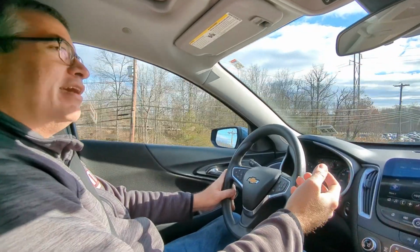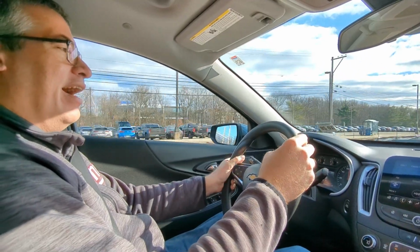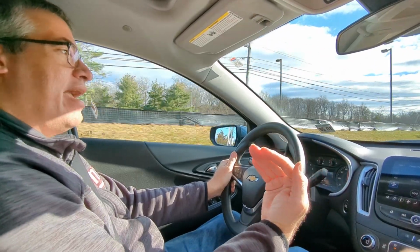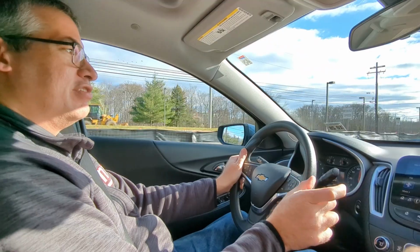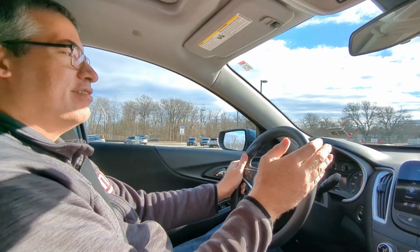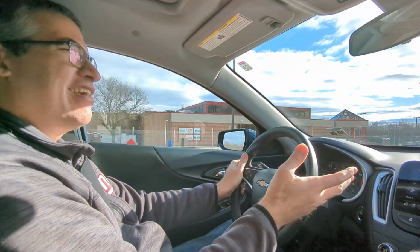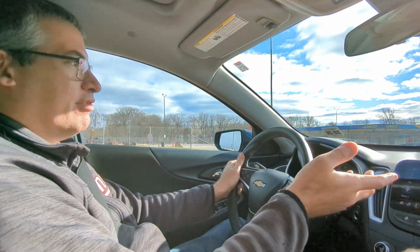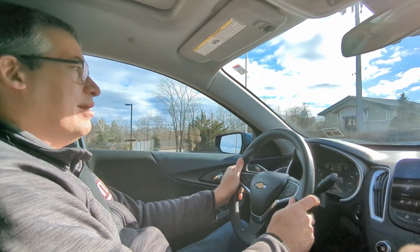So one thing that I find that's kind of odd too is looking in the rearview mirror. I guess it's because of the angle of the rear windshield, but it makes the cars look like they're not normal looking. They're almost like they're stretched vertically. It's kind of odd looking when you're looking behind you, but grand scheme of things, that's a small thing. Audio system's pretty neat.